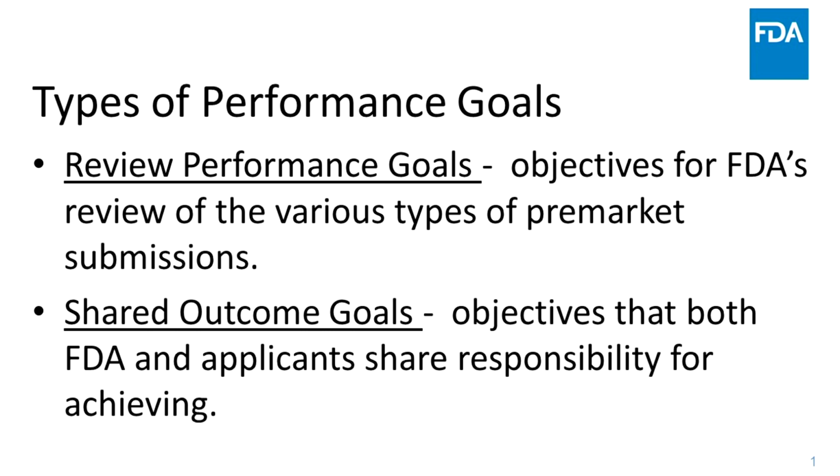Shared outcome goals are, as the name implies, objectives that both FDA and applicants share responsibility for achieving. Shared outcome goals are intended to reduce the average total time to decision for pre-market applications and 510K submissions, while continuing to maintain standards for safety and effectiveness of the devices.